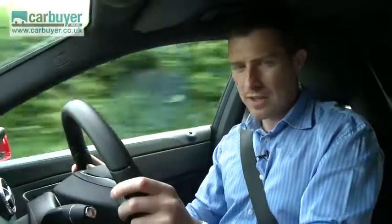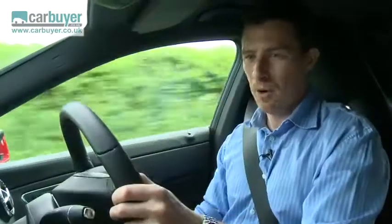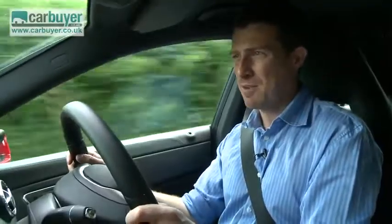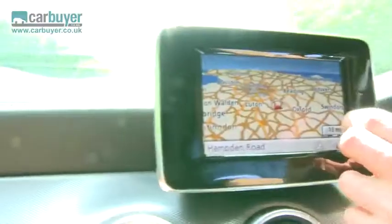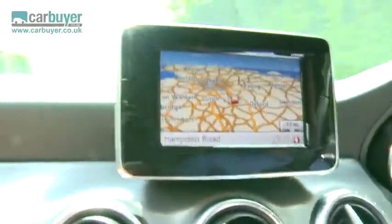Okay then, what are the other things that I don't like about this car? Well, rear visibility, that's pretty poor. I'm going to say it as well, that screen, I liked it when it first came out on the B-Class, but I've slowly gone off it. There's far too much bezel to screen ratio, and actually the screen itself is just pretty low def really. Those graphics are so blocky, they're almost like on my old Commodore 64.